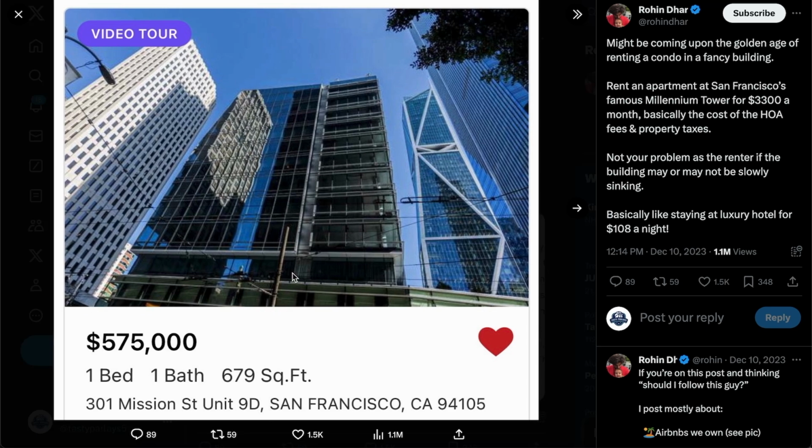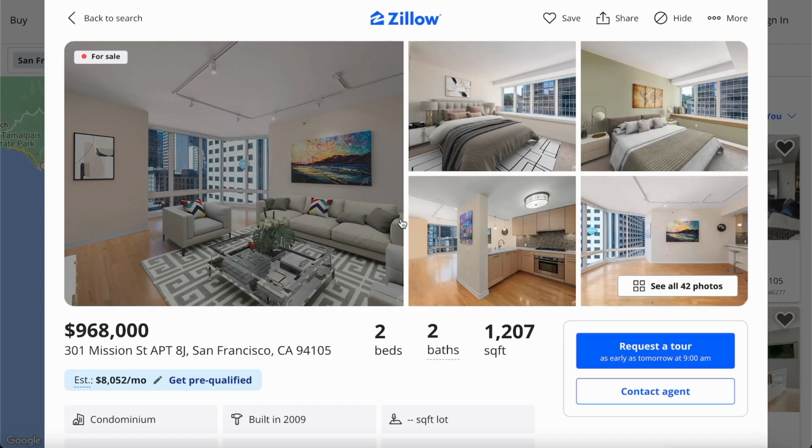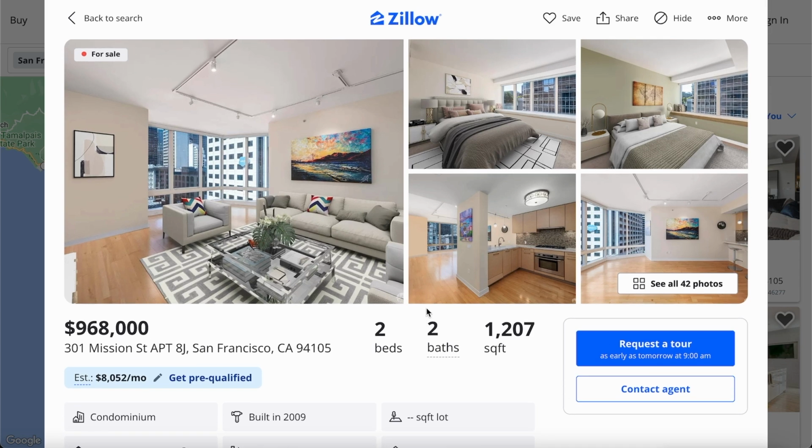But the mere fact that this one is going through the roof is also partly because of massive construction costs, and that's being passed on to the buyers. And look at Millennium Tower right now. This is what it looks like. You got a 2-bed, 2-bath, 1,200 square feet corner unit, looking pretty good for $968,000. May seem kind of expensive, but this unit originally went for about $2.3 to $2.5 million when it first launched sales a few years ago. So the prices have dropped about 60 to 70%.